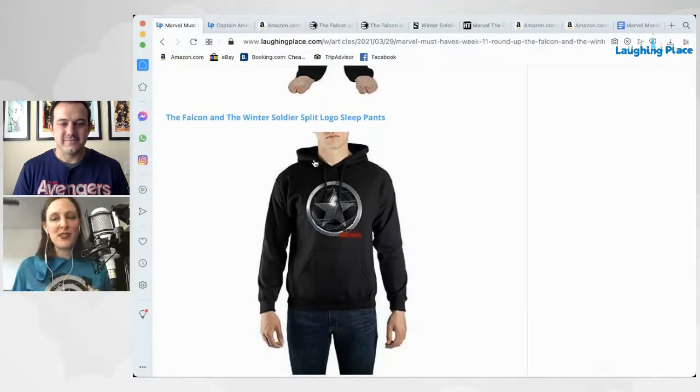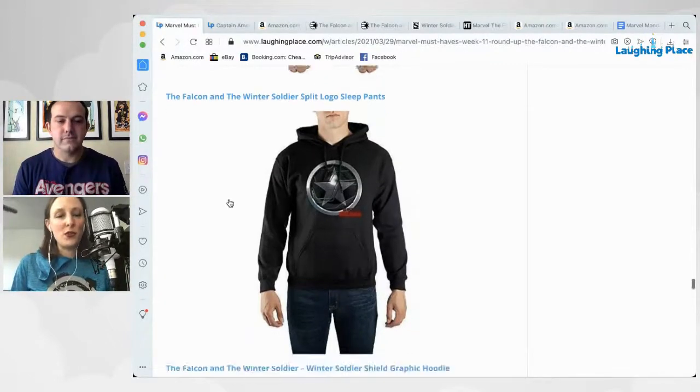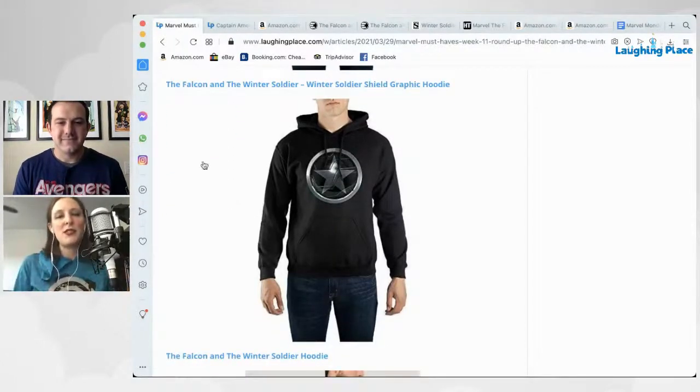A little more emphasis on, of course, John Walker this week, and then also on Winter Soldier. Last week, I think, was a little more Falcon heavy. So they're doing a decent job toggling between the two. But yeah, that's about it for us for Marvel must-haves.